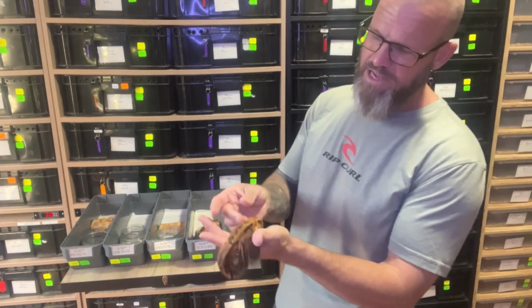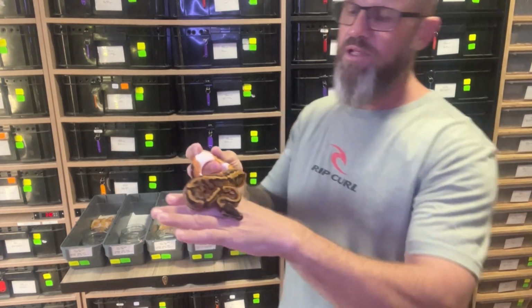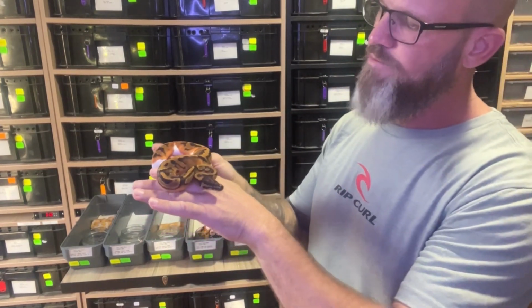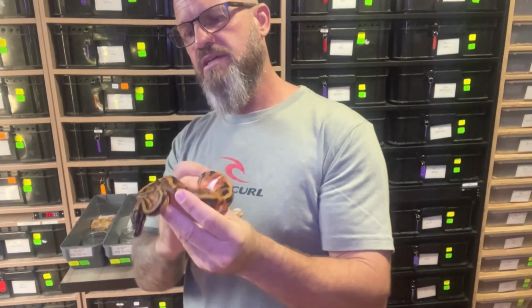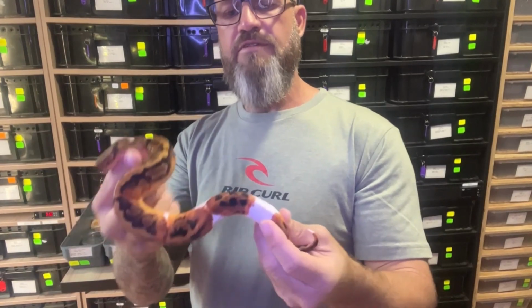So this is one of the hatchlings that we produced this year. Okay, so this is a pard 100% het lavender albino posset clown, very, very low white.